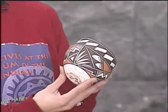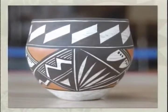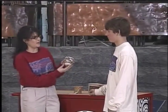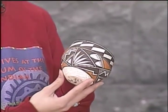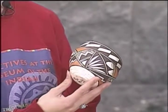Okay, what are some of the symbols that you see on here? Can you name a few? Well, these symbols up here around the rim would probably represent clouds, and the feathery-ish symbols probably represent feathers for birds. Then we might have some mountains right along there. Okay. BJ, tell us a little bit about why these symbols might be on this pot. Well, they probably lived in a desertish area, and there's not a whole lot of water there. And so they probably made these spots to represent water because they didn't have a whole lot there.